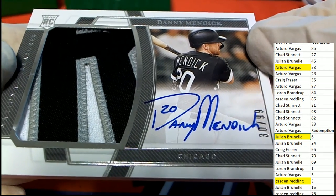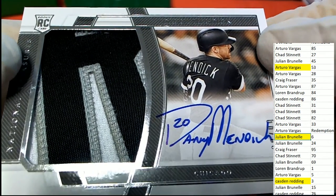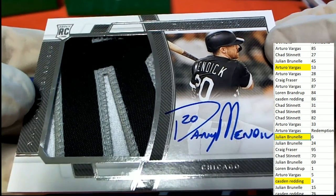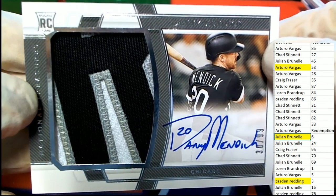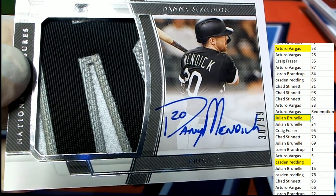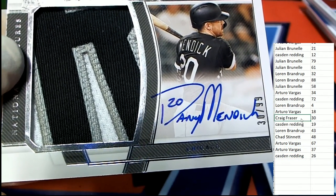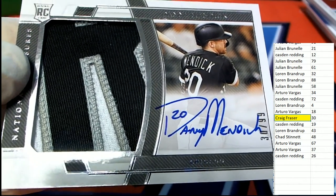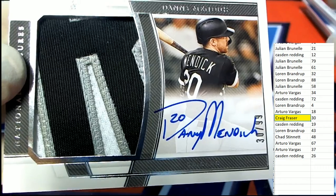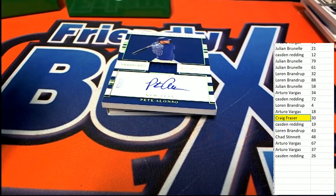The number on this time is 30. It's a Chicago White Sox rookie, and it looks like a big R to me. I don't know. Maybe it's a different letter, but it certainly looks like an R. Nice rookie card there for the White Sox. And the number here is 30. Good luck. 30. Craig F. Congratulations, Craig. Not bad at all, my friend. Congratulations. That is a really nice rookie card.